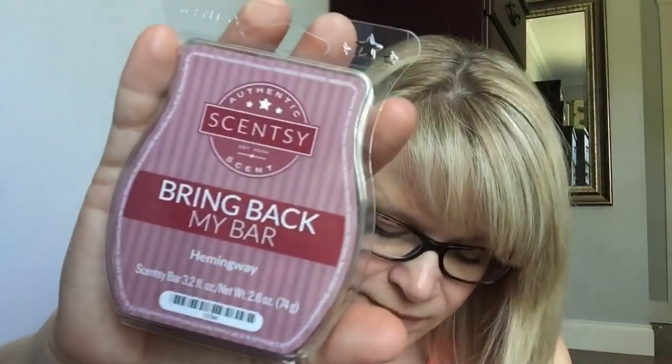Okay, next one is Hemingway, which is apples, sandalwood, cedar, and spice, summarized. Nice again. You see this color wax and immediately my brain goes to fall, but we shall see. Oh man, that is more of a perfumey. I do not smell apples. I smell a lot of sandalwood and cedar, and I do not smell spice. I wonder if those will come out when warmed. To me, it's like cologne-y. Interesting.